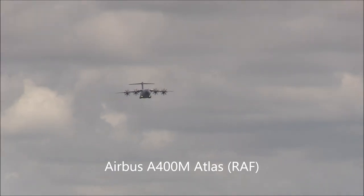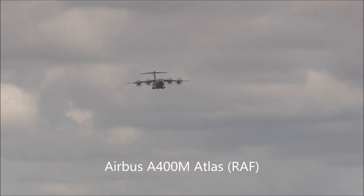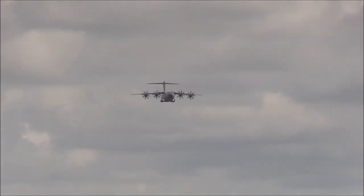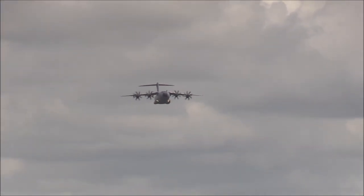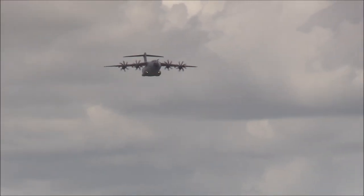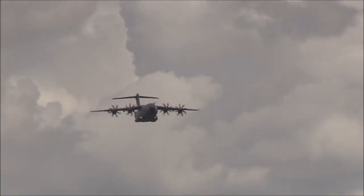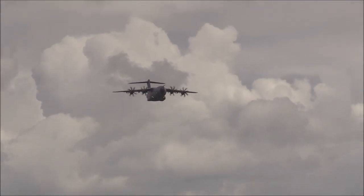Responsibility in the tactical role is due now that the Atlas V fleet is complete, because the 22nd example was delivered from the factory in Seville on the 22nd of May this year, which completes the development, delivery and production phase of the Atlas programme for the RAF. And they've been very heavily involved in multinational operations in recent years. Look to your left, and here comes the Airbus Atlas C1.